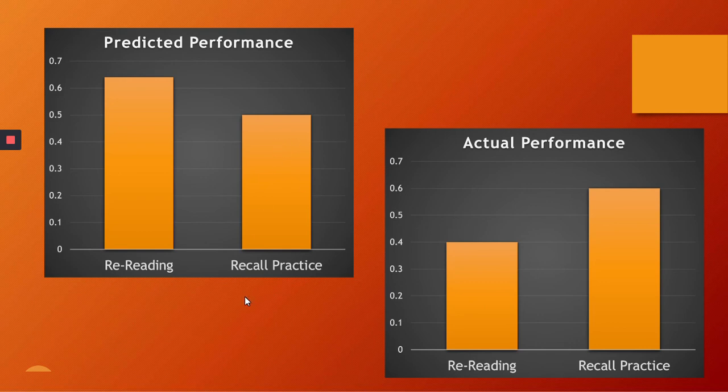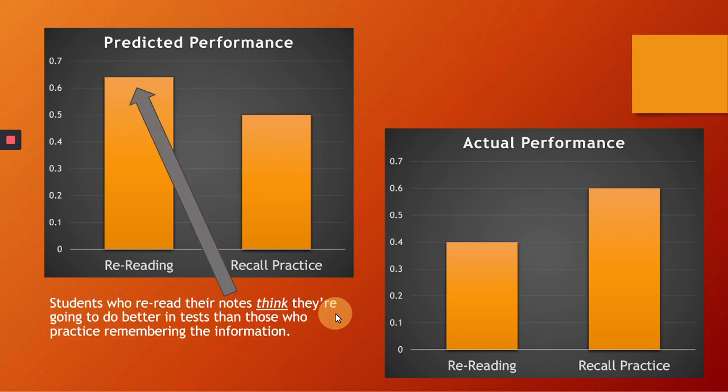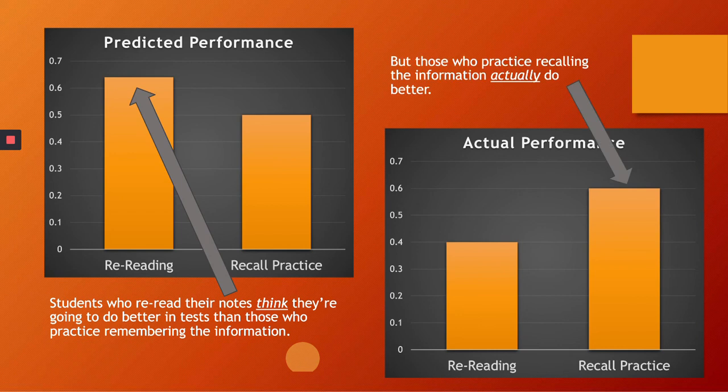But then when we come to actual performance and looking at what the test scores are, the relationship flips around. So students who reread their notes actually do worse than students who do the recall practice, even though before the test they thought they were going to do better and worse respectively. So we're going to make this point to the students. Those who reread their notes think they're going to do better, but those who actually practice remembering the information do better in the real thing.